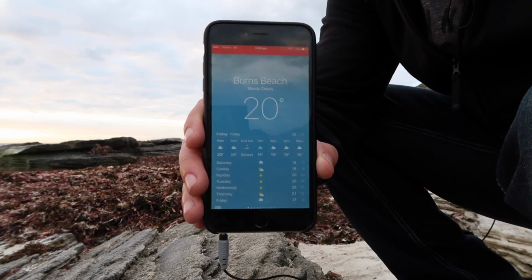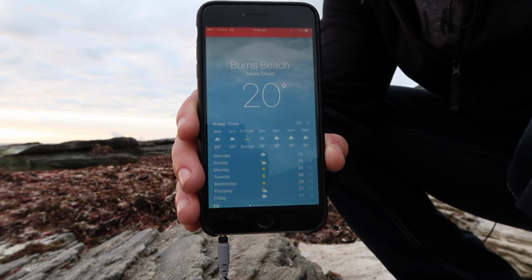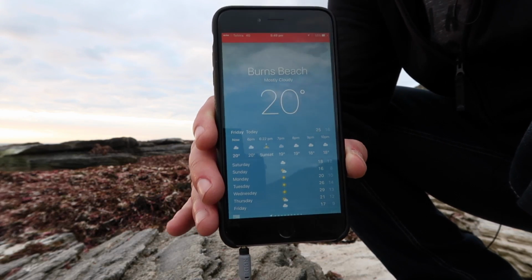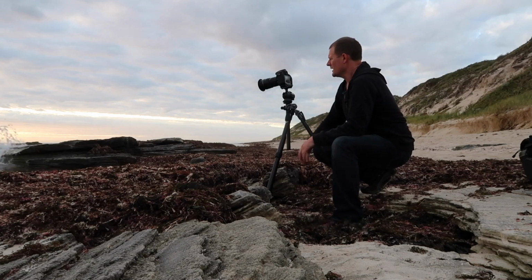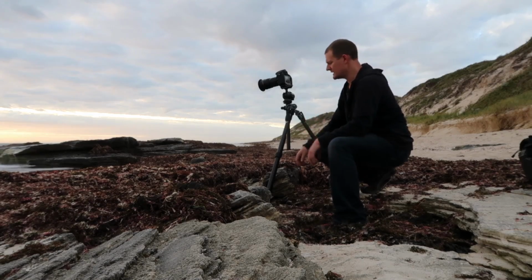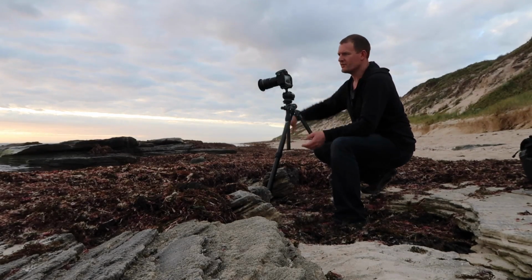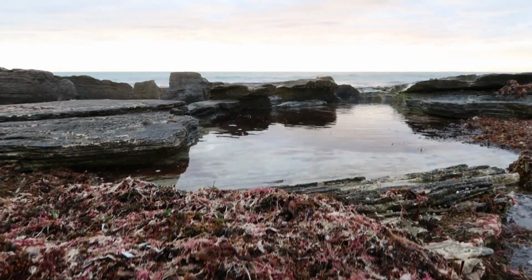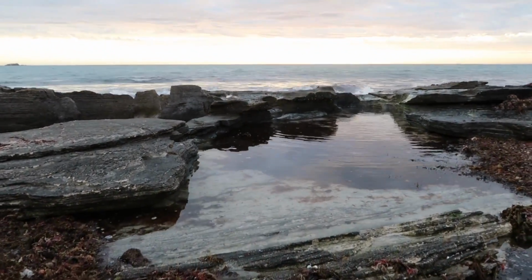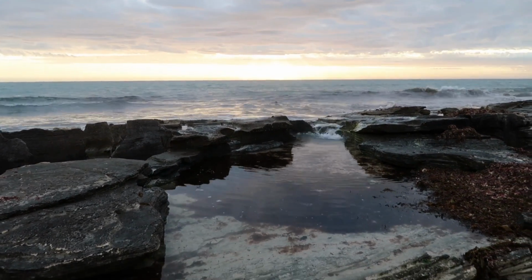Beach, 20 degrees. Sunset is at 6:22 by the looks of it. It's about 10 to 6 now, so I've got half an hour, plenty of time. All right, so as you can see from the position I'm in, I'm at quite a low angle. The reason for that is the pool of water in front of me has a heap of seaweed in it, and if I'm too high, I'm going to be able to see through that water and see all the seaweed.